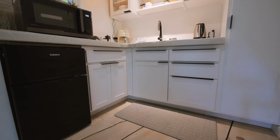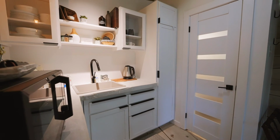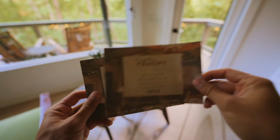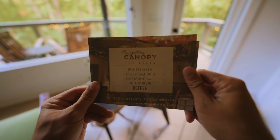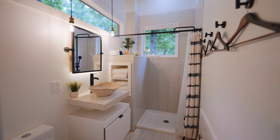But you even have cabinets up above this, and they leave some coffee supplies for you, some s'mores supplies for the fire pit outside, and even 2 tickets for free coffees at one of the local coffee shops. After you're finished with everything in the kitchen, this door right here leads to the bathroom space.